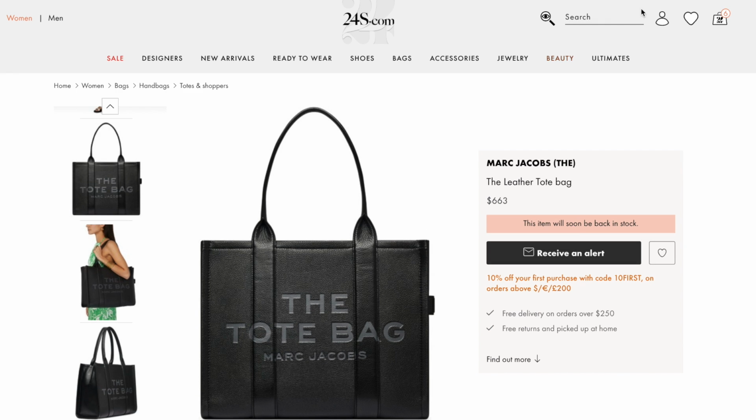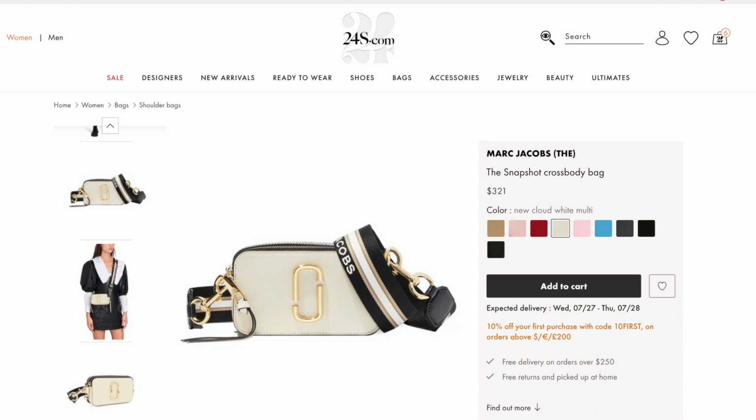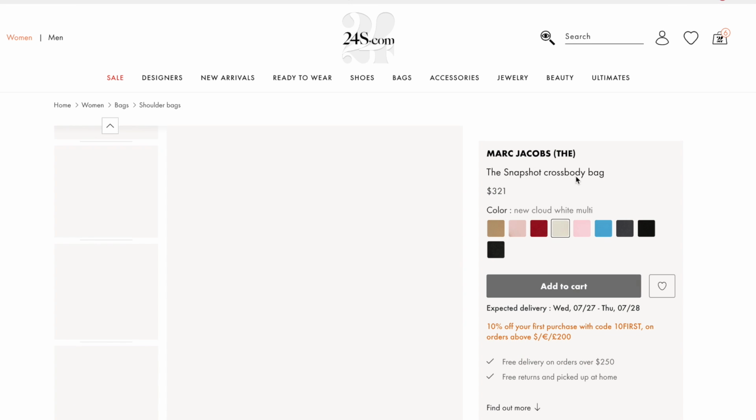Leather tote bag here in the all black. This one's sold out at the moment, might come back in stock. The mini tote in the black with the cream on the side, and then we've got the snapshot crossbody bag. There's quite a few different bags to choose from, loads of different colours.